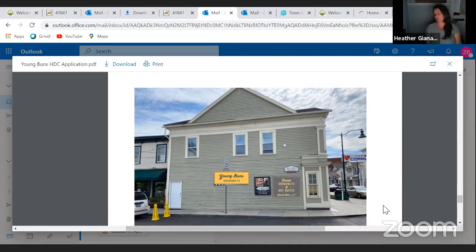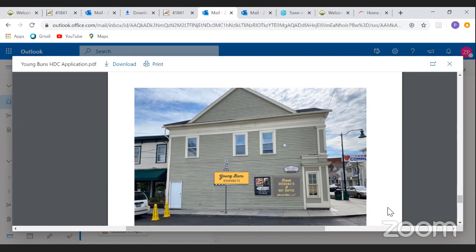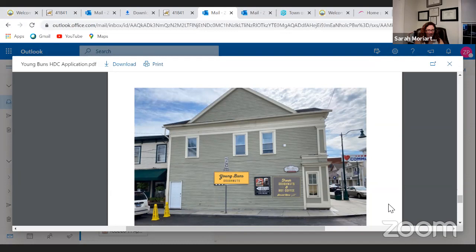So more like the lettering and the larger sign probably. Yes, more like the letter. Yeah, it'll be lighter for sure. I don't really have a concern with any of it.